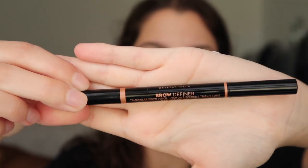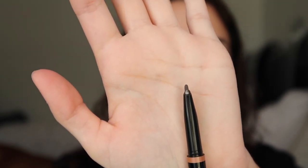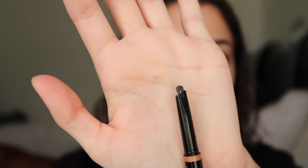Now I'm using the Anastasia Beverly Hills Brow Defining Pencil. This one is really nice, at least for my brows, because I have thicker brows, as you could tell, so I really don't need a super fine point to do anything special. I like this brow definer by Anastasia because it's a thicker point and it's at an angle, so it just helps me define my brows a little bit better. So I just brush my brows up and then I start outlining.